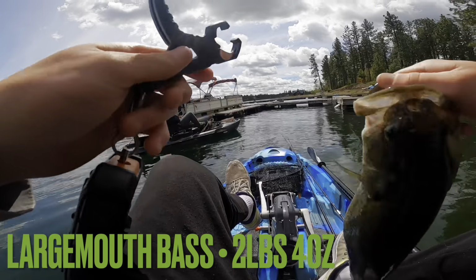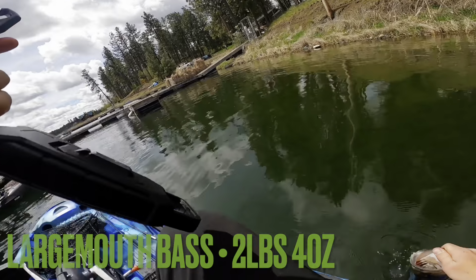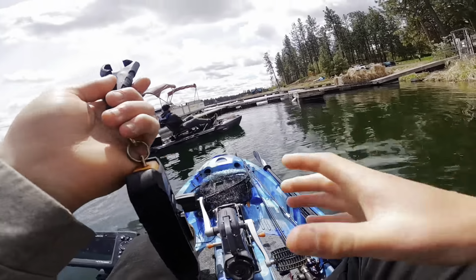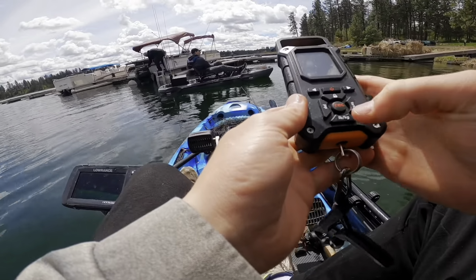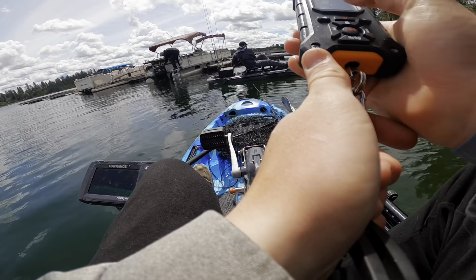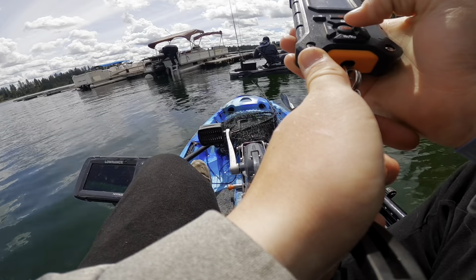What was the other one? It was 2, right? Yeah. Alright, let's get back in the water there. There it goes. Alrighty, sweet. Yeah, I definitely think we should run back through.